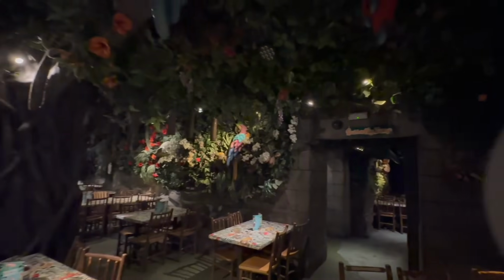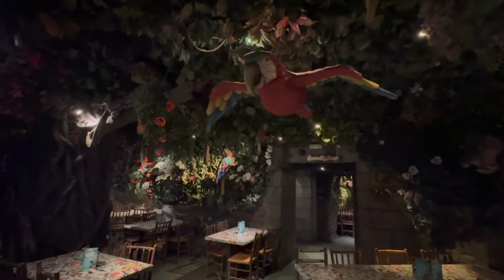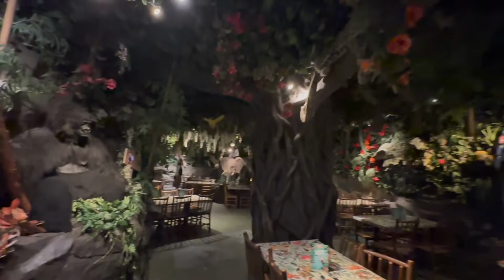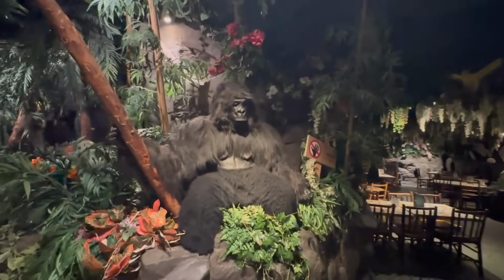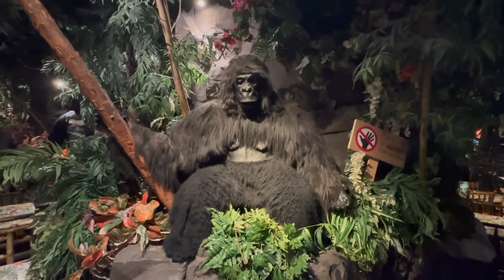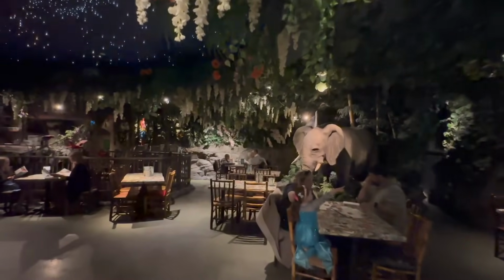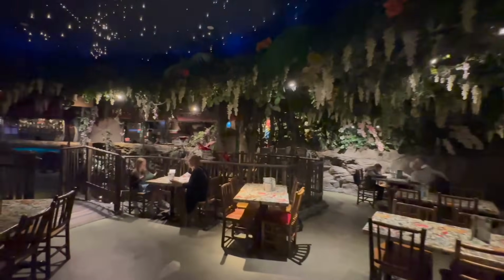And there's the parrots. Ooh, look at this guy here. But here's the icing on the cake. Look at this chap. Now it says, do not touch the gorilla. For some reason, I'm not inclined to touch it, but alas. So that is the Jungle Cafe here on Shaftesbury Avenue for a special treat for the familia.